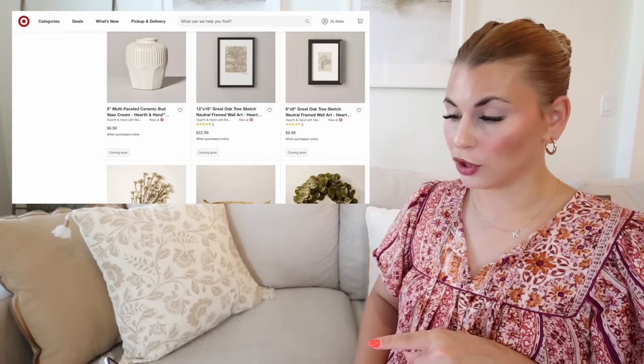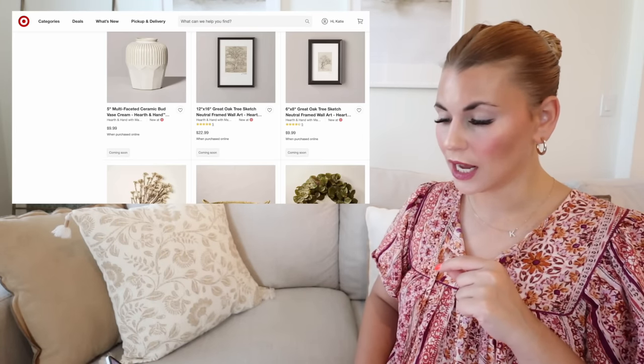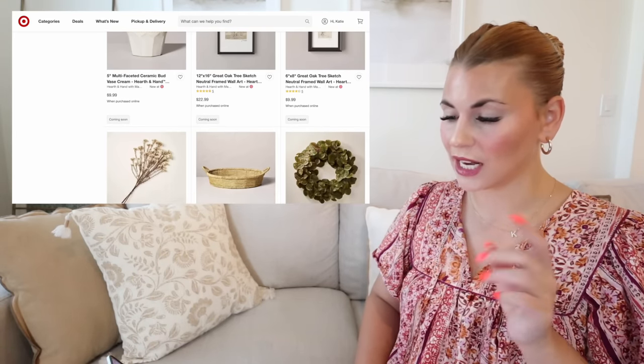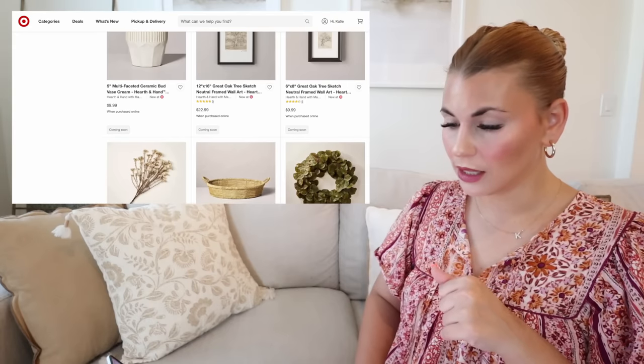Here are those prints we were looking at that I said I liked in the other picture. The great oak tree sketch, that's $22.99. Great oak tree sketch again in the smaller size. Those are sisters and not twins. They're a little bit different.